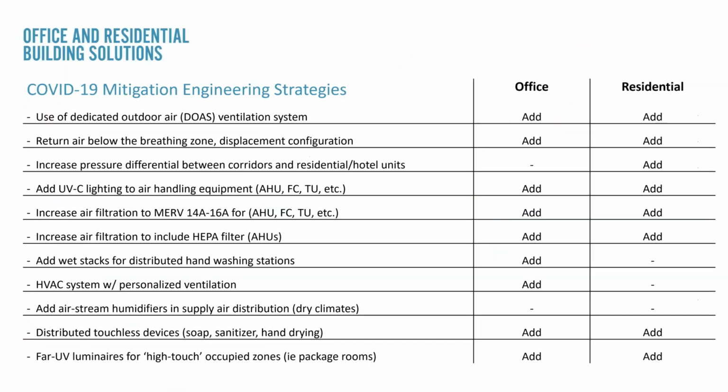And the next two slides really just show some ideas. This is really just listing out all of the different things and looking at office space versus residential space, and where it makes sense to do one and where it does not make sense to do another. And it includes the DOAS systems, UVC lighting, and obviously increased air filtration is something that we would recommend everywhere. But using systems or adding a wet stack for distributed hand washing stations, I think that's something we're likely to see in an office building, but perhaps in a residential application, it's not as appropriate.